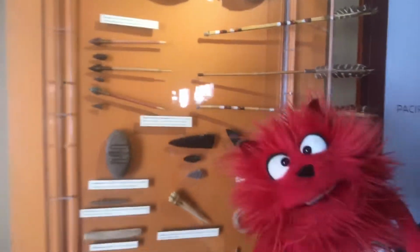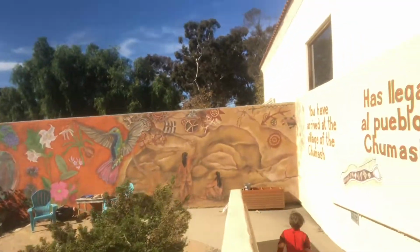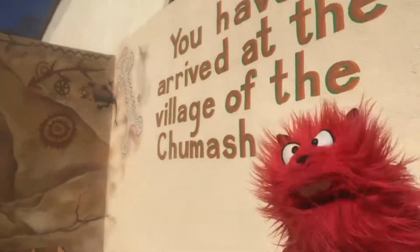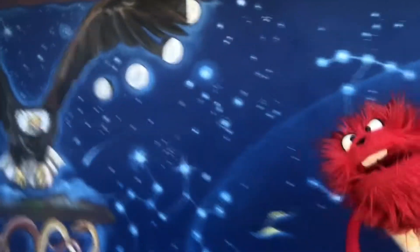Come on. Look at this. These are arrows from the Chumash. Oh, man, look. What is this? It's a kid zone. Yay. What's in here? I don't know. Whoa. Look at this cool art.